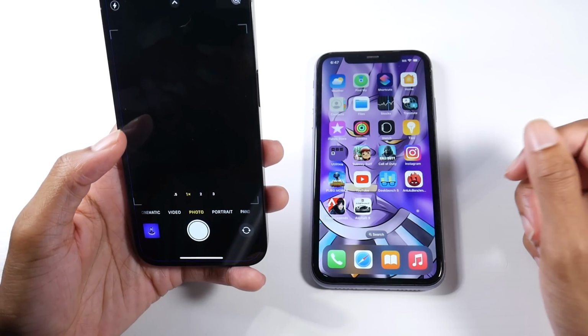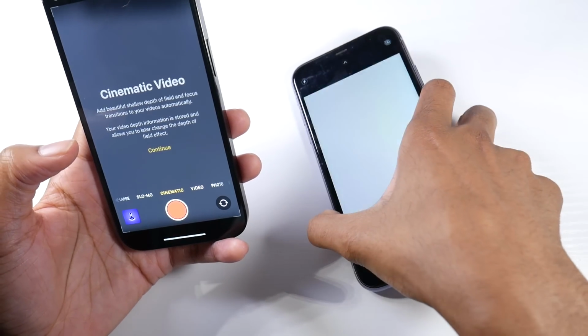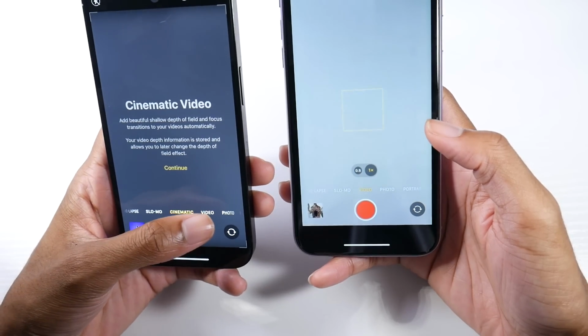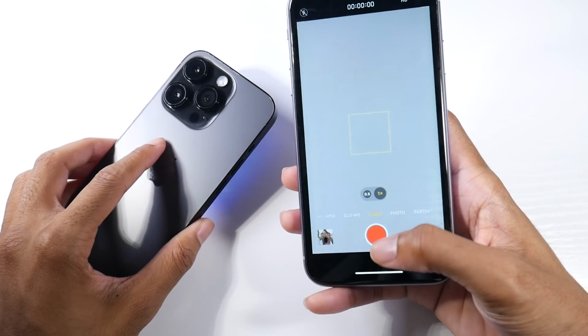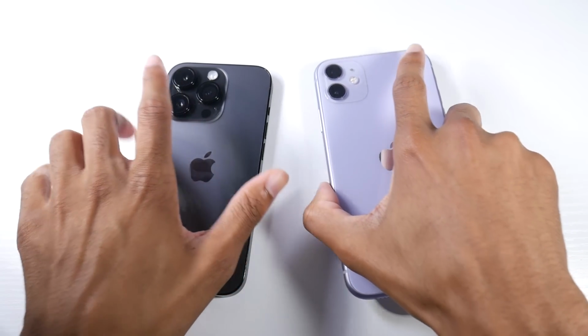You do have some software that you can take advantage of that you won't find in the 11. You don't have any type of cinematic mode on the 11. And then the 14 Pro does have a macro mode as well, which the 11 lacks. And the 11 does lack that telephoto lens.